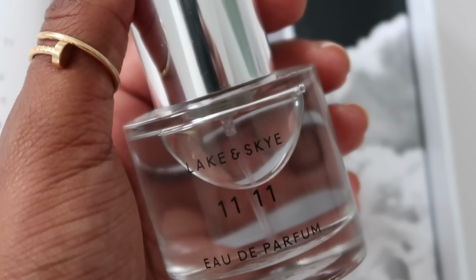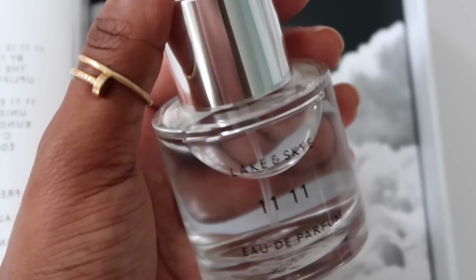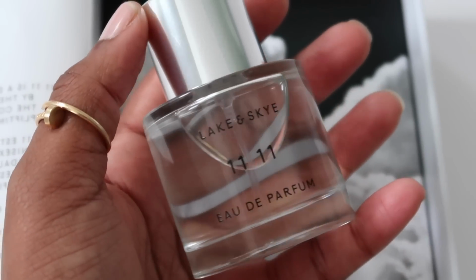Let's do a first impressions. I already sprayed that musk on this wrist. So first impressions is I can't smell anything outside of the bottle. So let's give it a spray here on my wrist. Ooh, this is so pretty. Wow, I love it. I love it. Okay, it's very, very light.